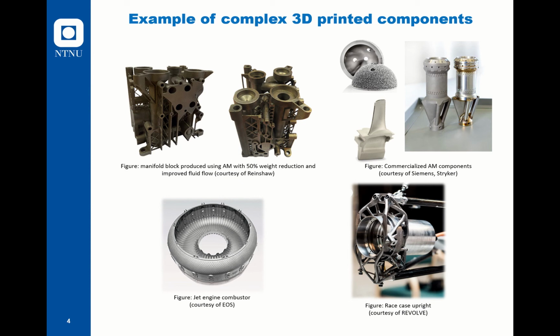And eventually, this variation in the geometry of the part would result in different strategies that the machine is using for printing the part, and eventually this can result in variation in the microstructure of the material and mechanical properties. The aim of this research, as the first step, is to study the build thickness effect on the mechanical properties.